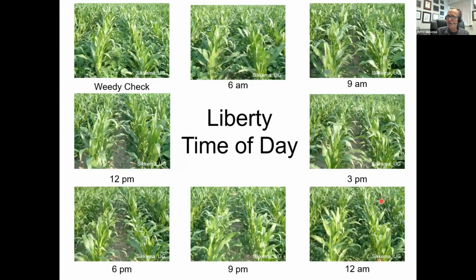And just to show you what it looked like in the field, this is pretty amazing. Here's the weedy check, and you can't even see any ground between the corn rows. Notice at 6 o'clock in the morning, there are lots of weeds between those corn rows. Compare that to 12 noon, 3 p.m. and 6 p.m., and we have near perfect weed control with Liberty. Then once again, when we delayed the application until midnight, really poor control.